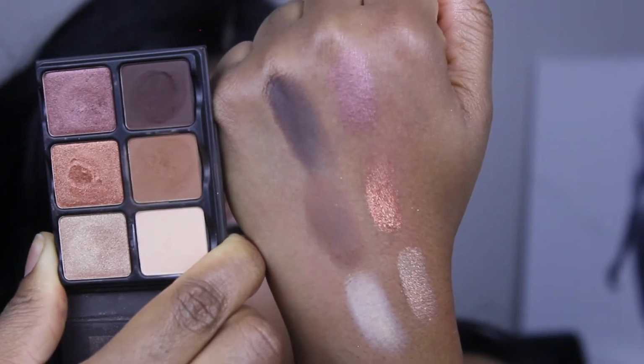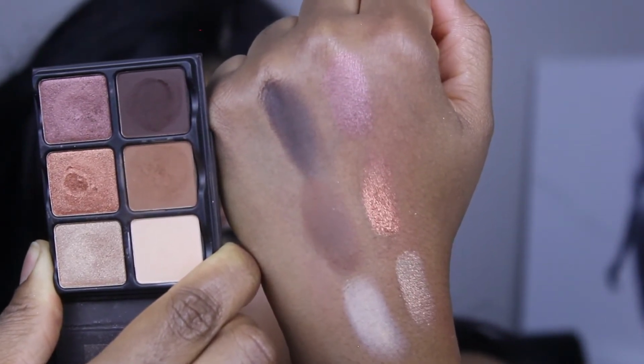I kind of want the purple one. There's one that has purple hues, and there's another one that has all shimmers. This one is both matte and shimmers, and most of them are both matte and shimmers. And I think I kind of want the smoky one, but in my last haul, you guys saw that I picked up the Huda Beauty mini smoky palette, so I don't really need that one, but this I highly recommend. This is the Viseart Theory palette in Minx.